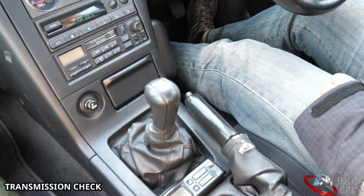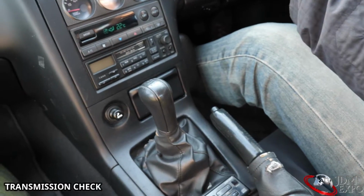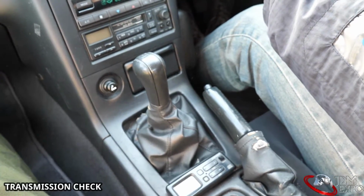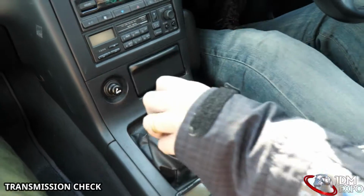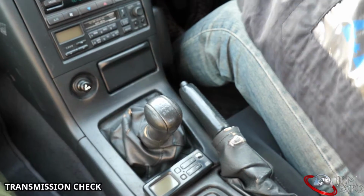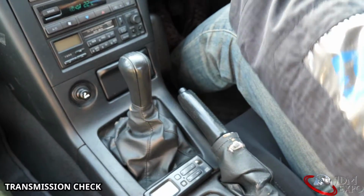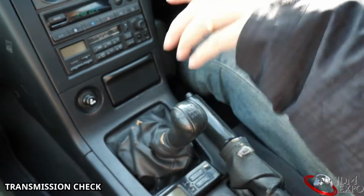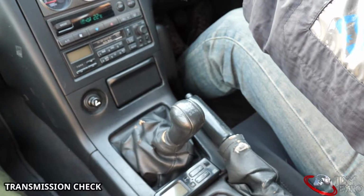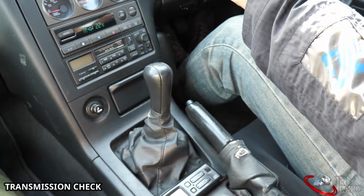We're going to test the transmission here. Got a nice open straightaway, and here we go. This is only a 5-speed, but being V-SPEC, it's a little nicer. And the clutch engagement is nice and smooth. It's a stock style clutch as far as I know. And no problem going through all 5 gears.